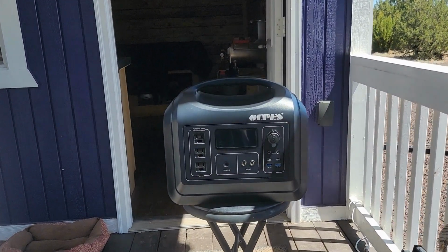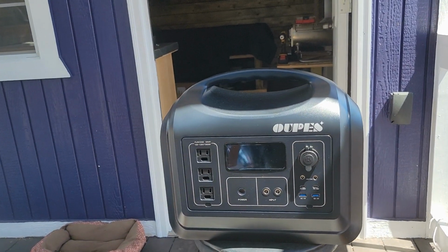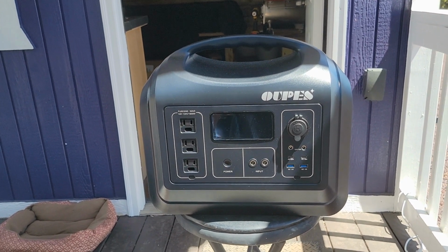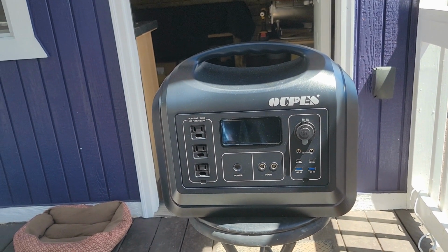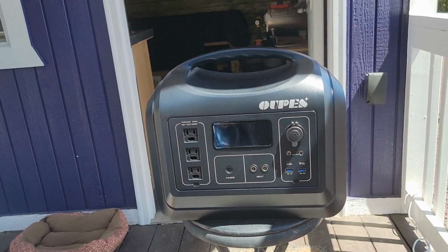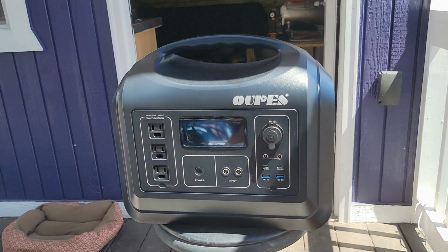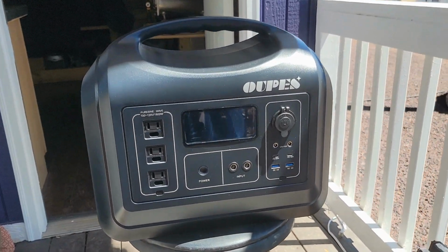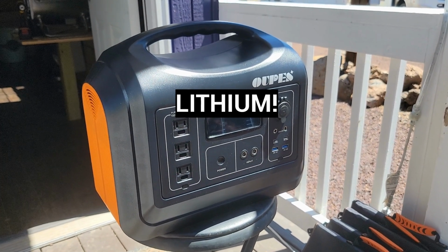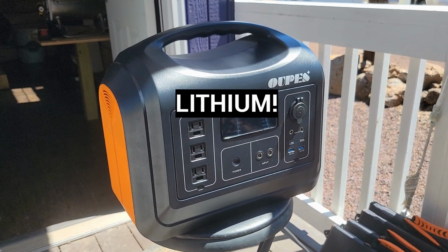Right? Right. This unit, for its size, is quite lightweight. It only weighs 33 pounds. The battery size, rated capacity of 1,488 watt hours. So it's quite powerful. It has the LiFePO4 batteries in it, and you can go from 0 to 100% full.